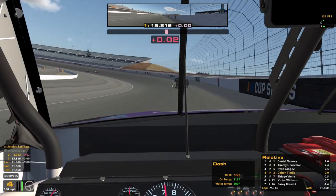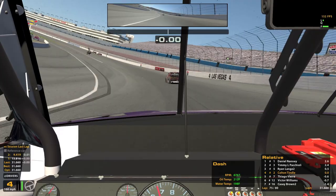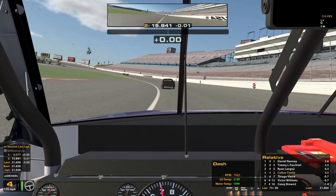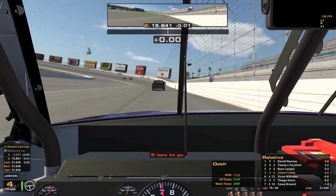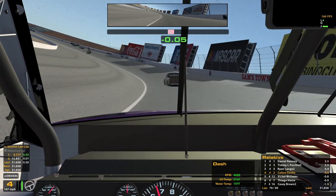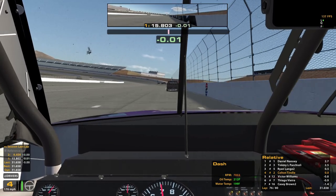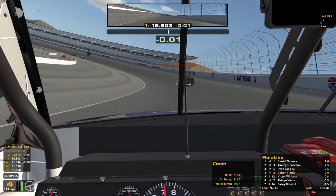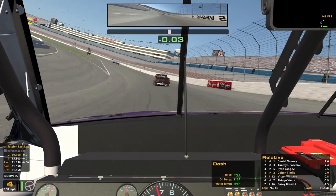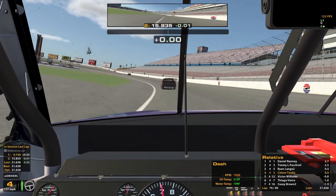Four. Be catching up to the 5 a little bit again. Not hard to tell. He's half a second up right now. 5 left to go. Don't think we are catching. I mean, 4 to go.